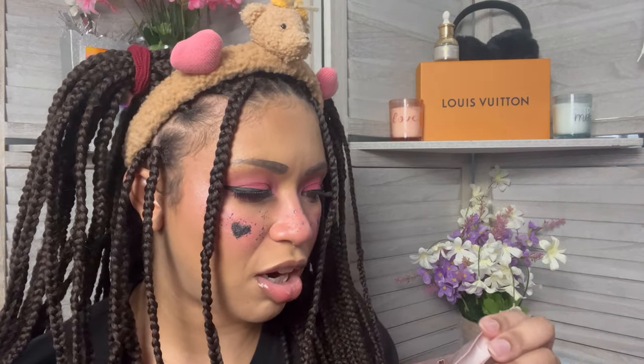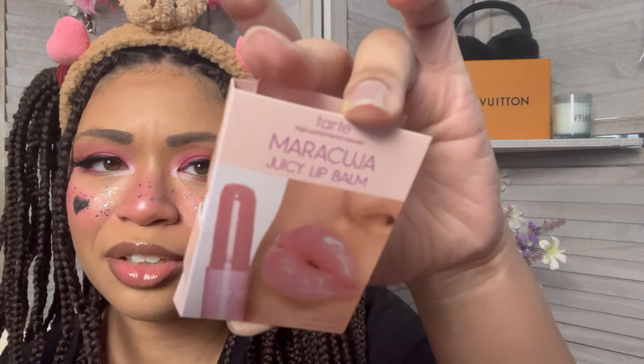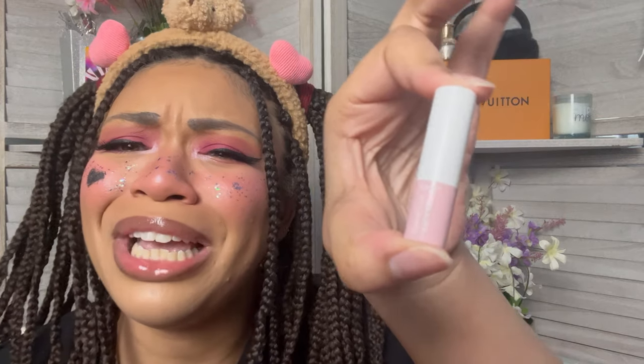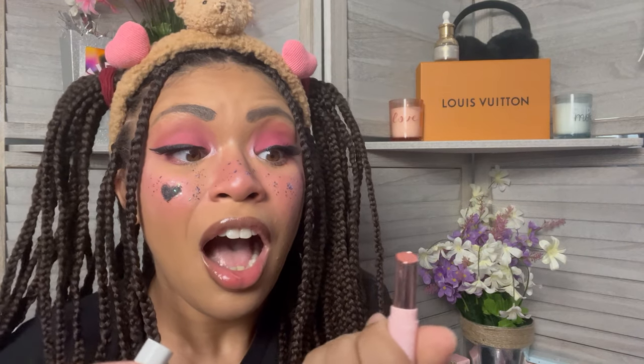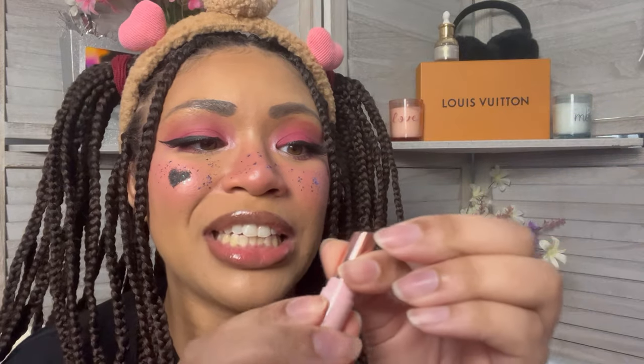Next, oh, it's something by Tarte. Very cool. This is the Maracuja Juicy Lip Balm. I think that's how you say that, Maracuja. And this is what the little packaging is looking like. It's so itty bitty. Bruh, look at how itty bitty that is. It's just so cute. Oh, it's like an itty bitty bullet lipstick. I was not expecting that.